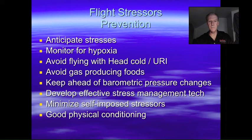So prevention. Figure the stresses that's going to be going on, certainly fatigue itself, not getting enough sleep, working too hard, other potential for hypoxia. URI symptoms, again, certainly for our job, but also commercial flight. Anticipate what's going to change with the changes in pressure, and having good physical condition is a huge component as far as the stresses themselves.